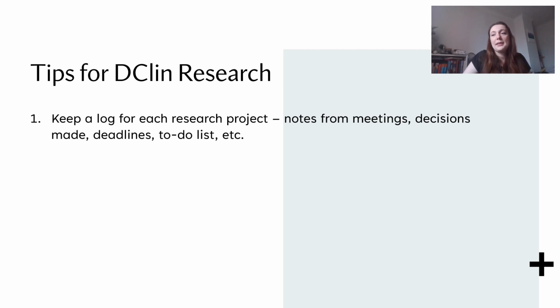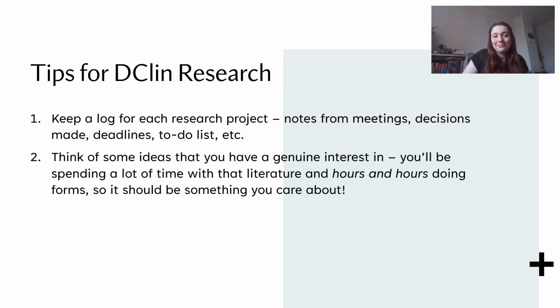It also really helps because I think on the DClin, you've got these three things to juggle, as well as placement, as well as teaching, as well as any other academics that you need to do. And sometimes it can be a few months between doing some work on some projects. So I haven't looked at my review for a couple of months, so I'll need to look back at my log and see what the last thing was that I agreed and planned. So that is like a no-brainer for me. I couldn't do it without it. So give it a go if it's helpful.